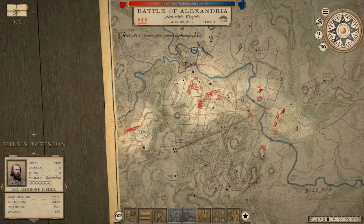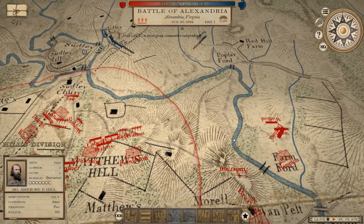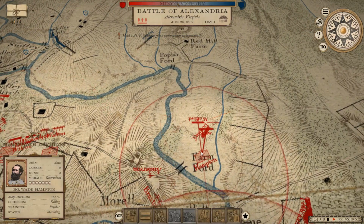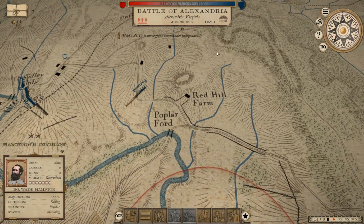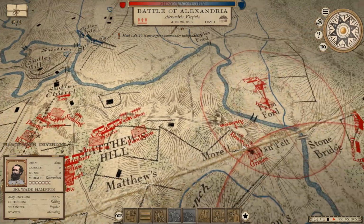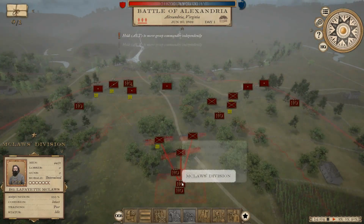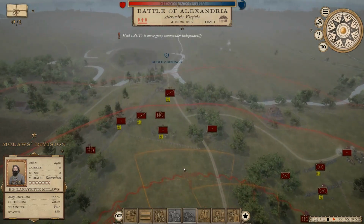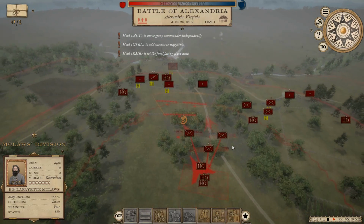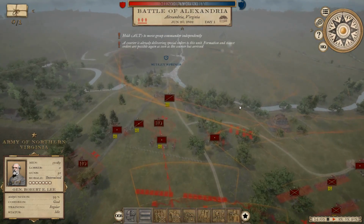AP Hill is in position. Wade Hampton's boys getting in position as well. So our men are getting into place. Got a bit of bunching up in the centre here. Let's move McLaws' division forward slightly. Let's give out long-range fire orders to our infantry from Lee.